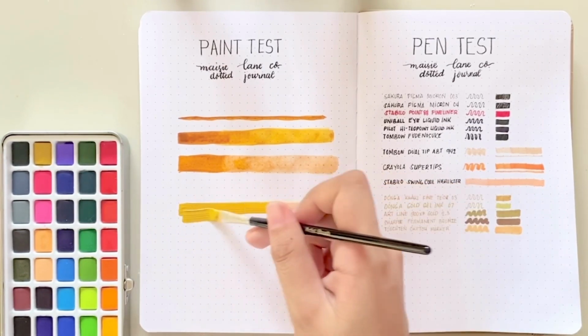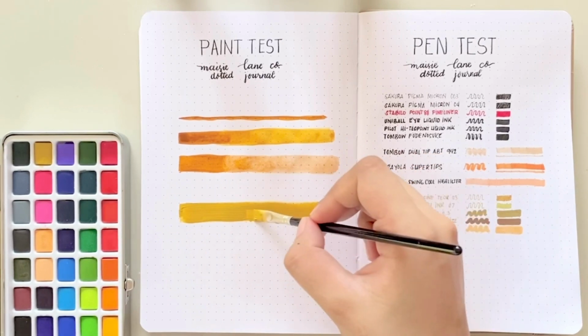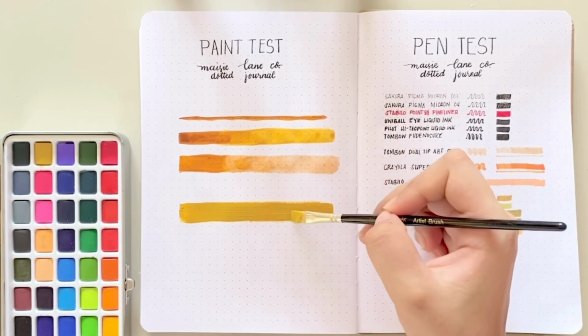For gouache, I'm doing 2 tests. First is paint that is right out of the tube, then a gradient as well with a lot of water towards the end.